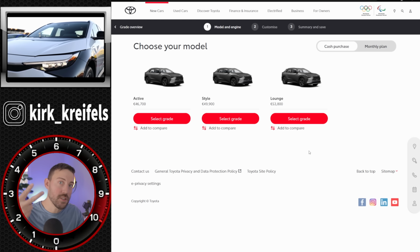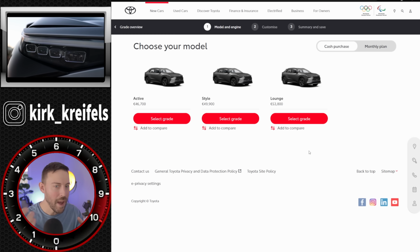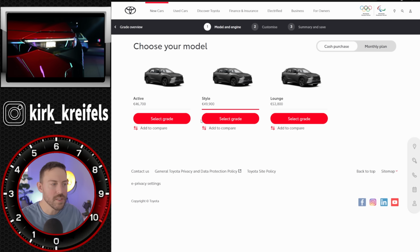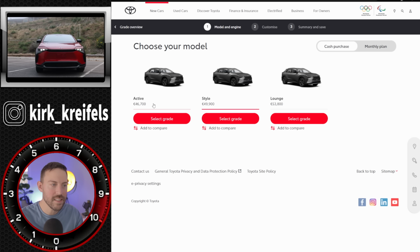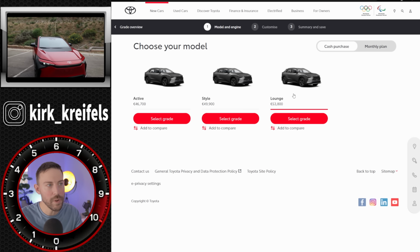We know that we're getting two packages for America, and that's XLE and Limited. And packages change everywhere around the world. Even if you go to Canada, the packages change quite drastically. So if we're looking at the active here and the style, the XLE variant is kind of in between them, and the lounge is going to be even higher than the Limited that we have here.